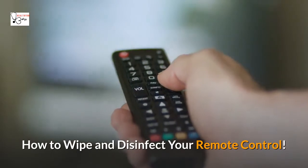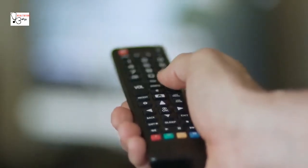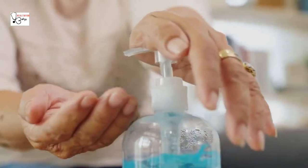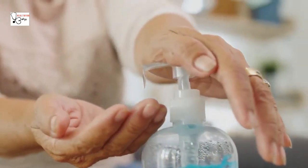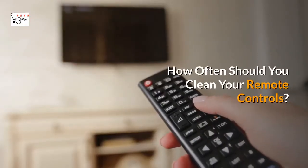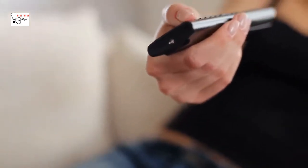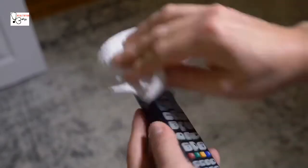How to wipe and disinfect your remote control. Remote controls can be germ havens. Here's what you need to do to sanitize them and tune out COVID-19 and the flu. Just remember to take out the batteries first. How often should you clean your remote controls? If different people handle the remote control throughout the day, it should be cleaned several times a day.